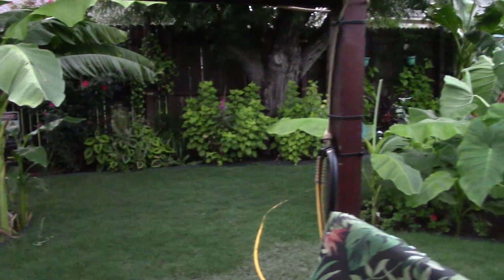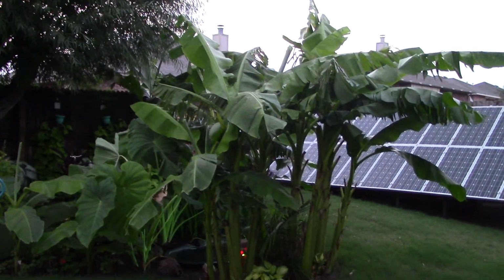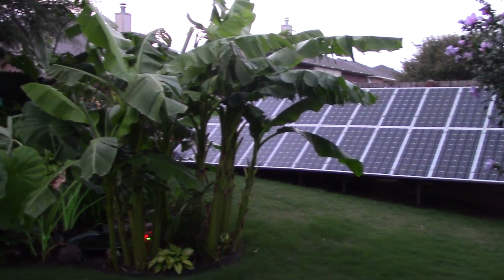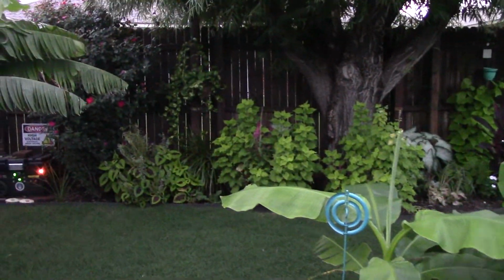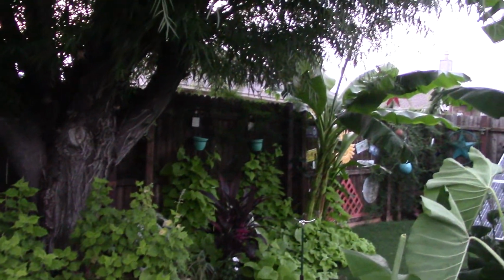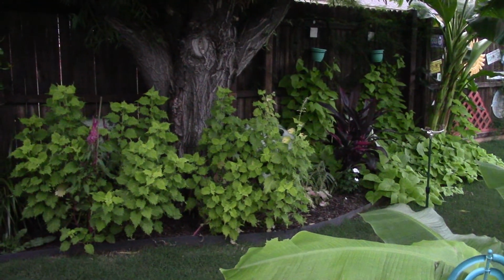Then you look over here. Look at these guys. This is the best time of the year. Solar panel over there. Let me show you something over here on this back fence. Look at all these tropicals back here. See the big palm or the banana tree right back there? Crazy. Look at that.